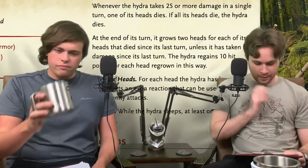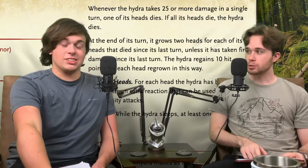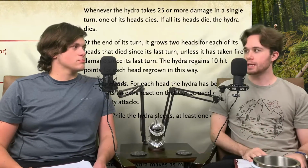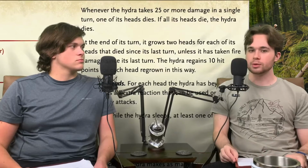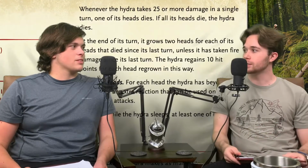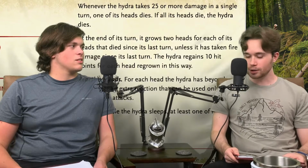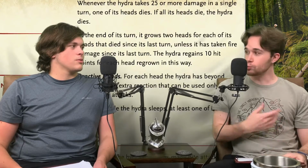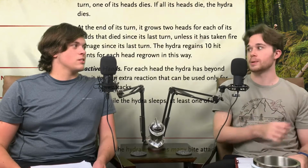Huh. Okay, but here is the real power. 25 damage in one turn done to the Hydra kills one of its heads. That's how it works. Right, if the whole party collectively does 25 damage in a turn, it will lose a head. But that is not necessarily a good thing. So when it loses a head, it grows 2 more heads per how many have been killed. So if the party does 25 damage and kills 1 head, the next turn, 2 more will pop up. And if they kill 2 heads, 4 more will pop up, right?